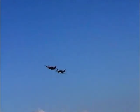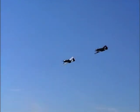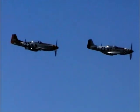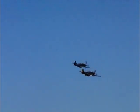Packard Merlins. Oh, Rob Davis, Morris Hammond, Big Beautiful Doll. There they go. If I was in front of them, I wouldn't like them on my tail, that's for sure.